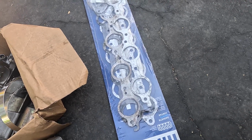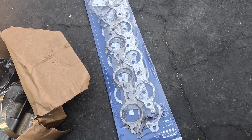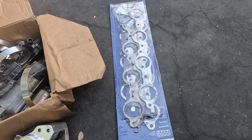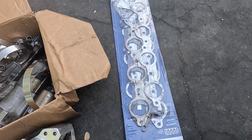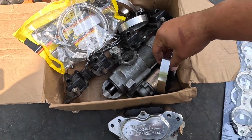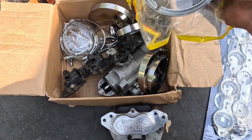So we ended up putting a new MLS gasket in and copper RTV'd it, and it was good the rest of the week. We actually thought we had some sort of a lifter tick or valve train noise, but luckily it was just that. In this box we have a bunch of T-bolt clamps, V-band exhaust clamps.